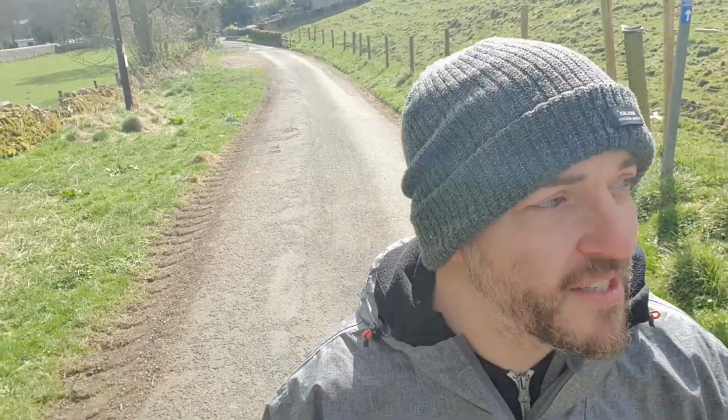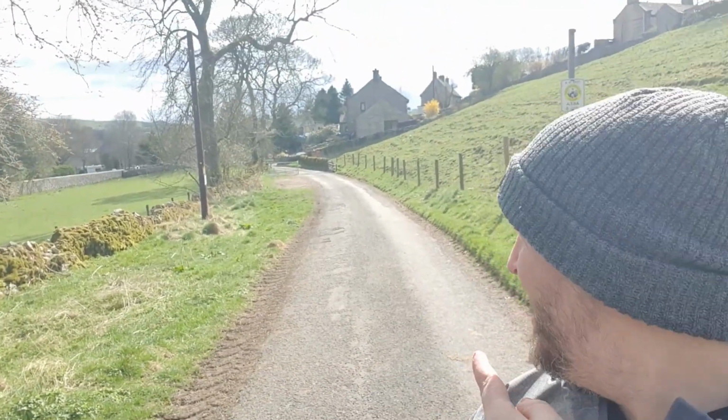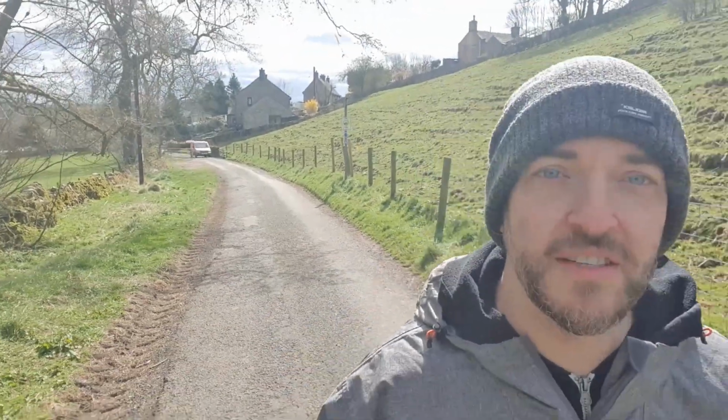This is the second one of my Peak District walks using the Collins Ramblers guide to the Peak District. This is walk number 2 in the Peak District, and we'll have a chat in a second about what the walk says in terms of difficulty and how far. But I'm just leaving behind me the little village of Hartington. Beautiful little village, and we're just heading off up into the hills of the Peak District.